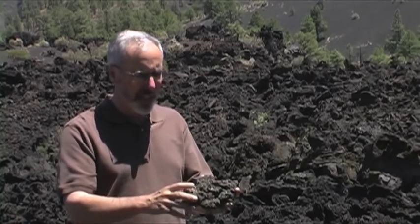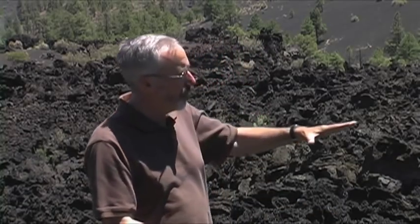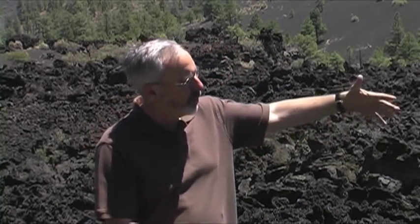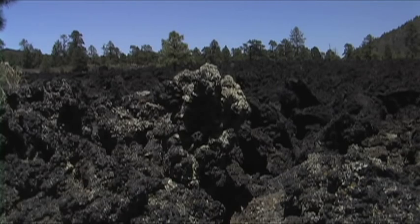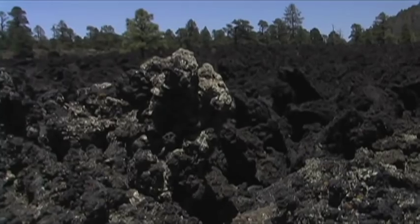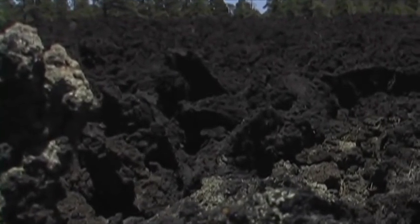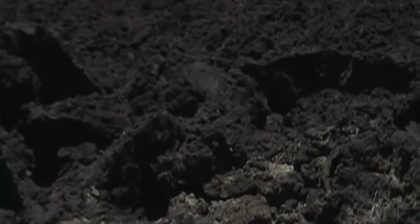What happens is it's very thick as it flows, and it actually rolls and tumbles slowly. So this whole lava flow just kind of tumbled slowly down to my left here. Now, I'm right at the edge of the lava flow, so it's only a few centimeters thick. But as you move out into the center of the lava flow, it's estimated that it's up to 30 meters or 100 feet in thickness.